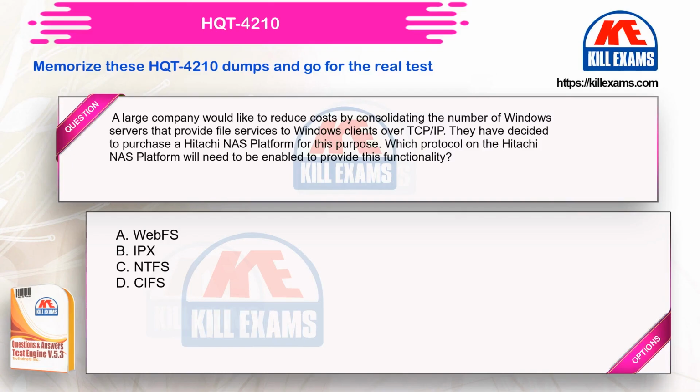A large company would like to reduce costs by consolidating the number of Windows servers that provide file services to Windows clients over TCP/IP. They have decided to purchase a Hitachi NAS platform for this purpose. Which protocol on the Hitachi NAS platform will need to be enabled to provide this functionality?